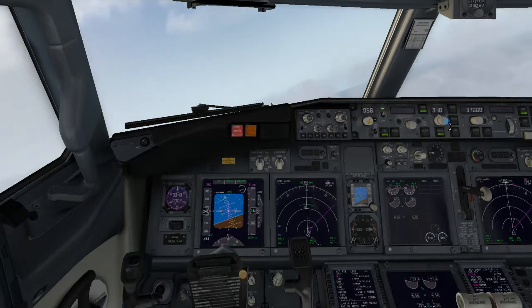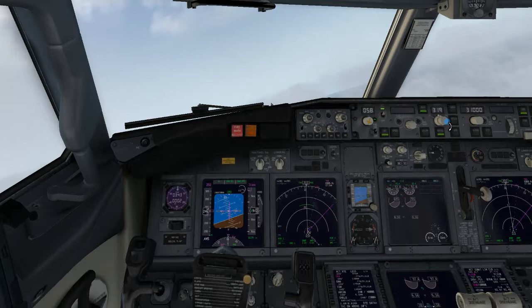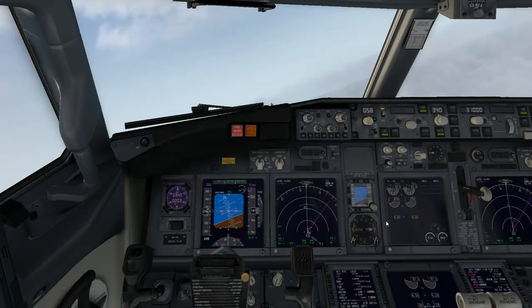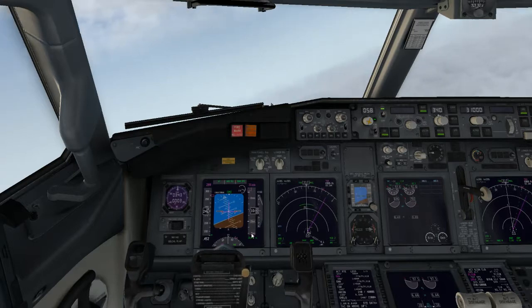Okay, further right heading at 340, PASC 738. Now that gets us almost paralleling the direct course. So I'm just playing the game here a little bit, getting vectors.